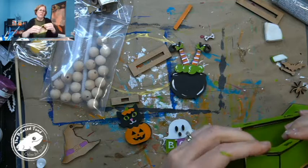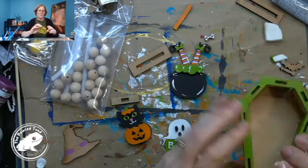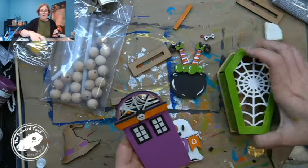All right, here's the tricky part. It's getting the pieces to fit. There we go. All right, I'll have to mess with that more later, but isn't that cute? And then you put the little numbers in here for the 31 days of October that go on this piece here. So, very cute. I'll mess more with that later.